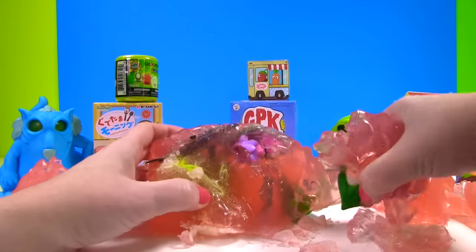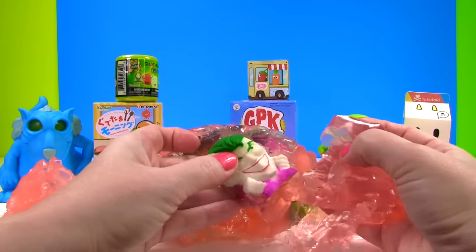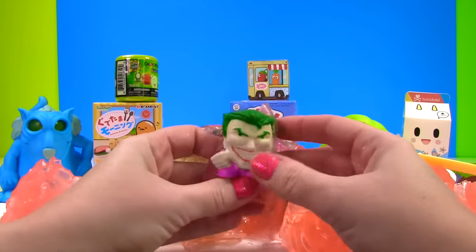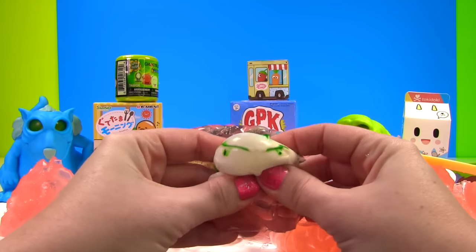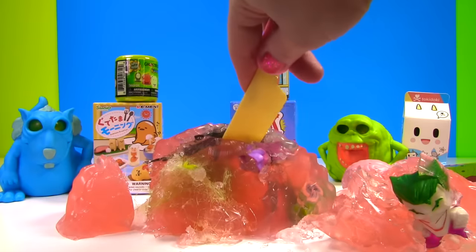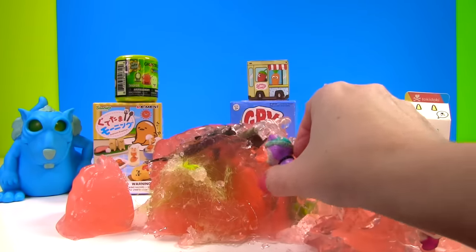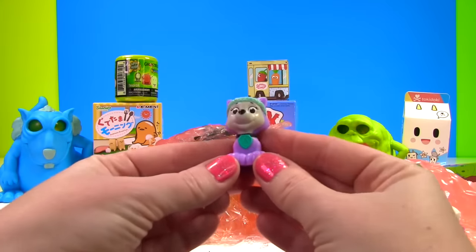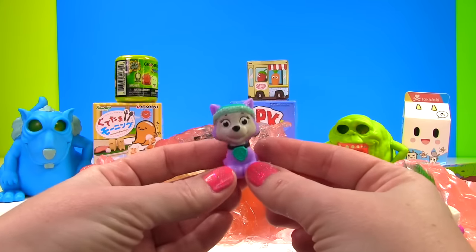I see something back here. Ew! It's the Joker! Mash 'em! Hiding in brains! Let's keep chopping. Hey! There's a little pup in here. It's a little Everest puppy. What is she doing in brains?